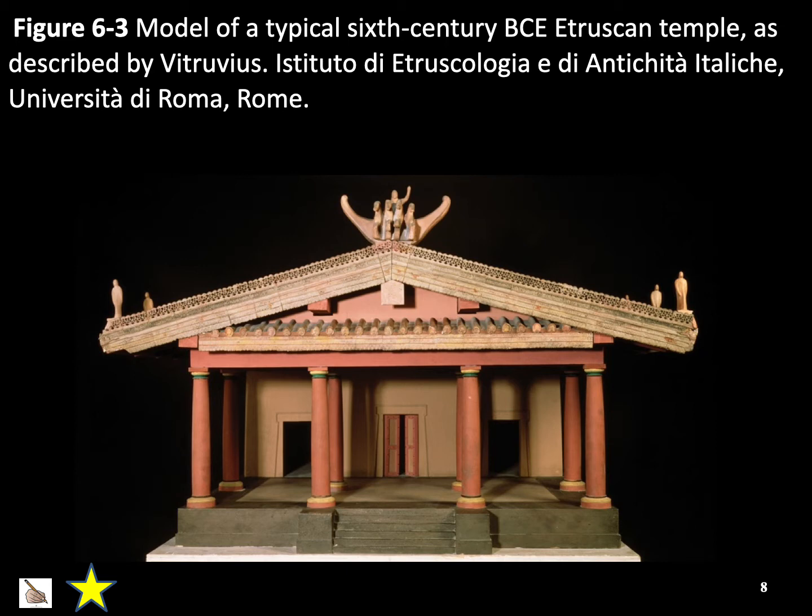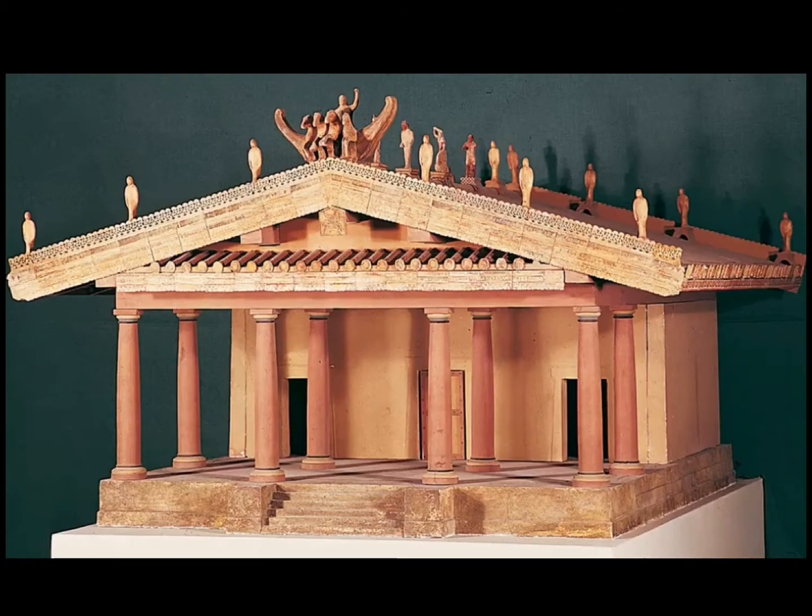Model of a typical 6th century BCE Etruscan temple, as described by Vitruvius. Because of the material used, only the foundations of the temple survived. They resemble Greek temples, but had wood columns, a tile-covered timber roof, and walls of sun-dried brick. The entrance is the only part that was made of stone.